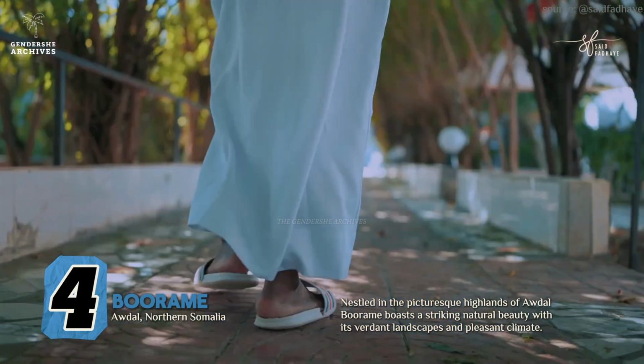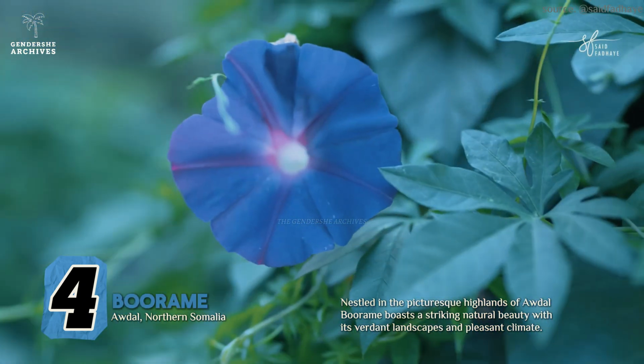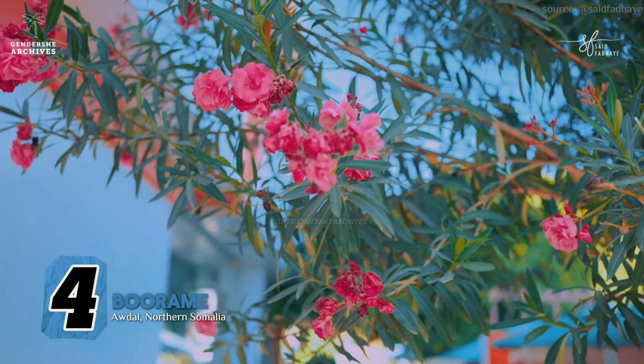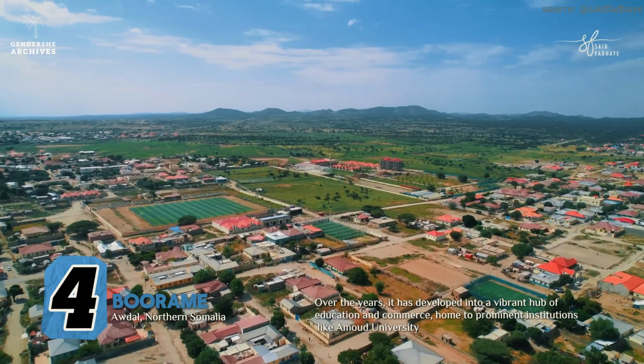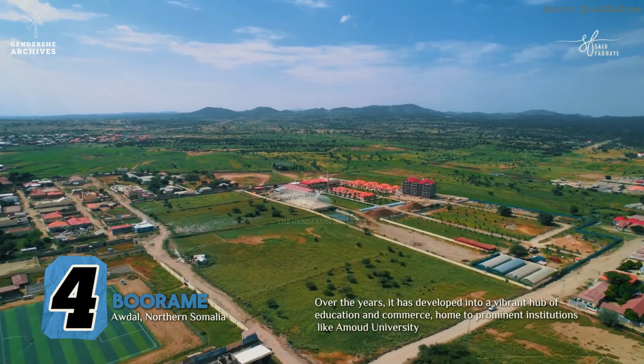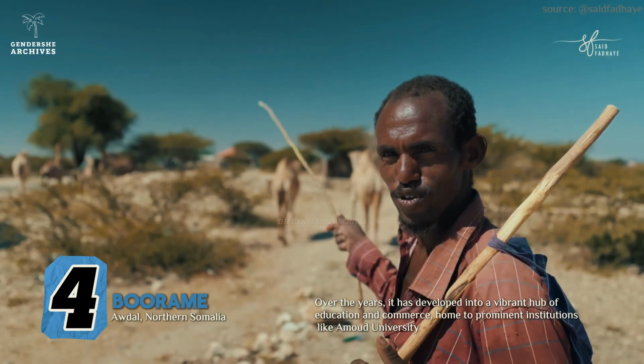Nestled in the picturesque highlands of Aden, Borama boasts a striking natural beauty with its verdant landscapes and pleasant climate. Over the years, it has developed into a vibrant hub of education and commerce, home to prominent institutions like Amoud University.